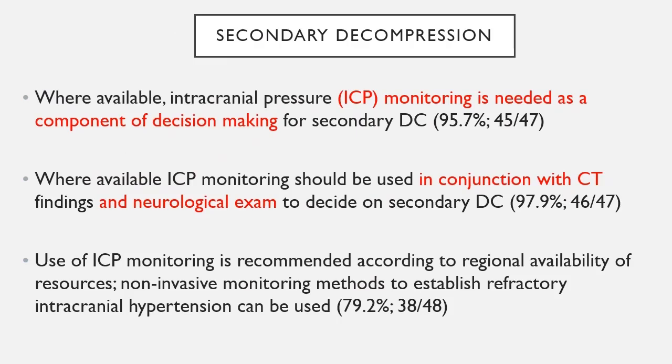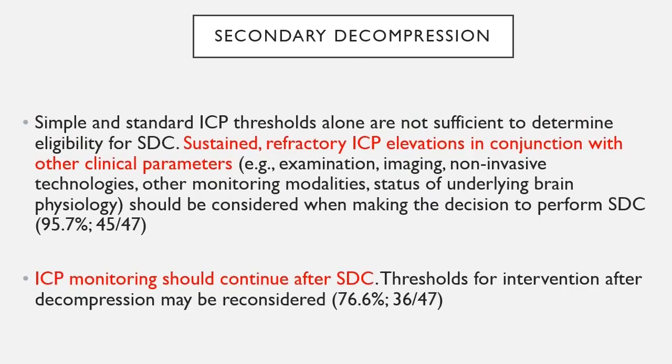Again, ICP monitoring, CT scanning, and neurological examination are critical elements in the management of secondary DC patients, as well as primary. It is clear that simple ICP thresholds alone are not sufficient to determine a patient's eligibility for surgery. Sustained refractory ICP elevations, along with numerous other clinical parameters, must be taken into consideration. As with primary DC, it is important to continue monitoring ICP even after decompression, as secondary crises can occur and monitoring can guide further therapeutic interventions.